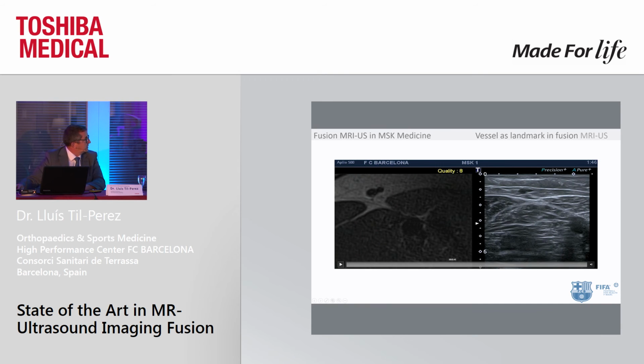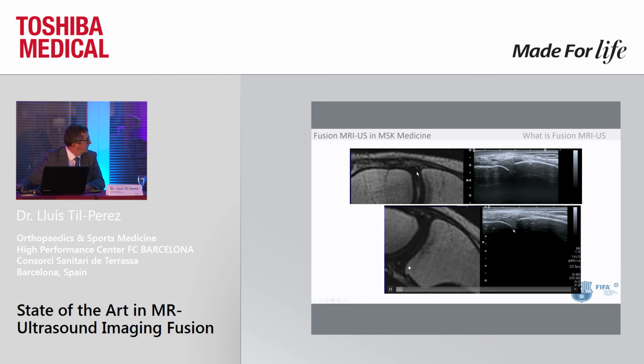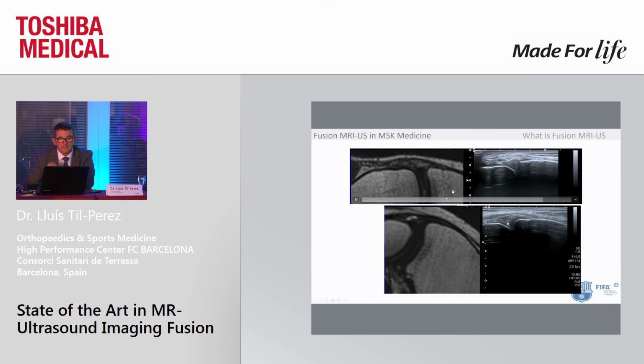This is a cyst, a very little meniscal cyst of a patient, but very painful. It's difficult to recognize in the ultrasound, so we inject and correlate with the MRI. It's easier to recognize, and also to explore the internal meniscus architecture related.